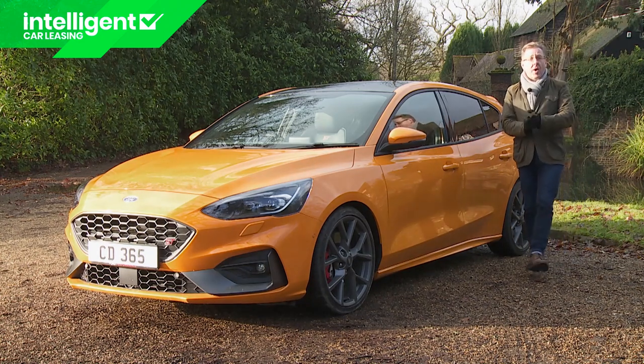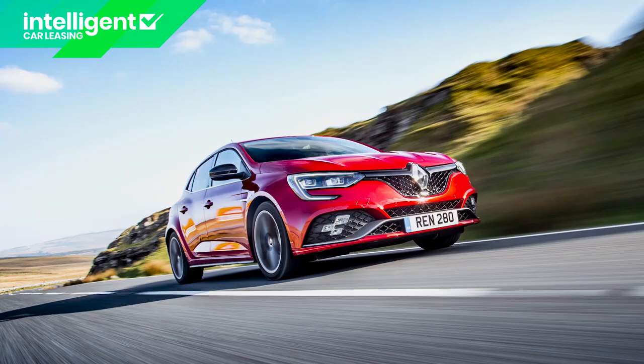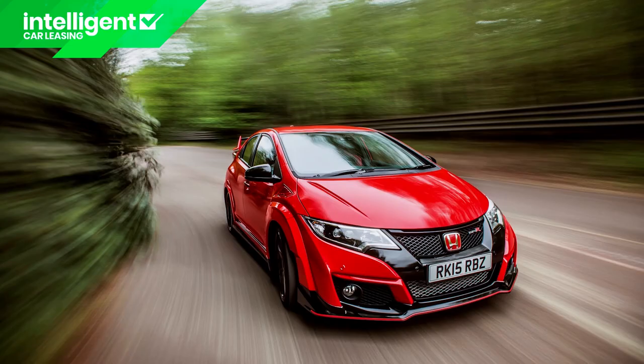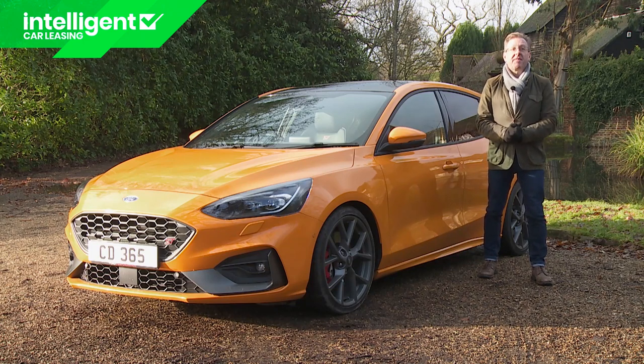Which is just as well, given that this car must take on an all-new version of its Volkswagen Golf GTI arch rival, as well as tough class contenders we really rate. Cars like Renault's Megane RS, Hyundai's i30 N, and the Honda Civic Type R. How does this Ford stack up against hot hatches of that calibre? Time to find out.